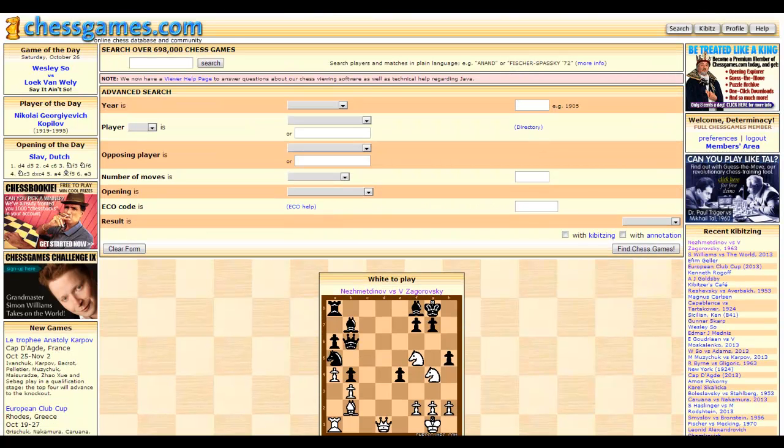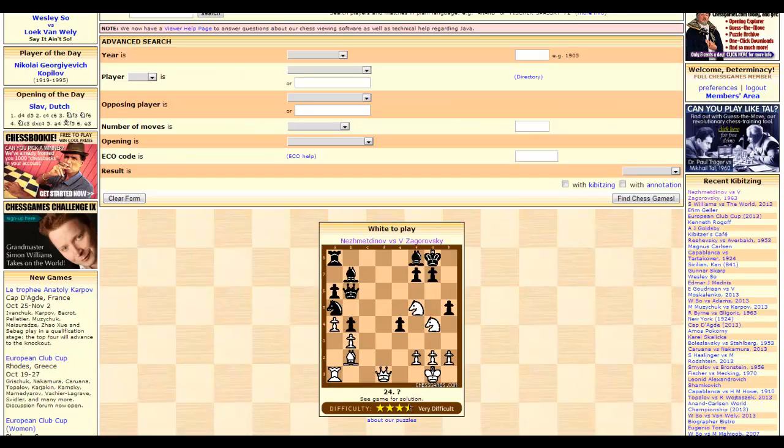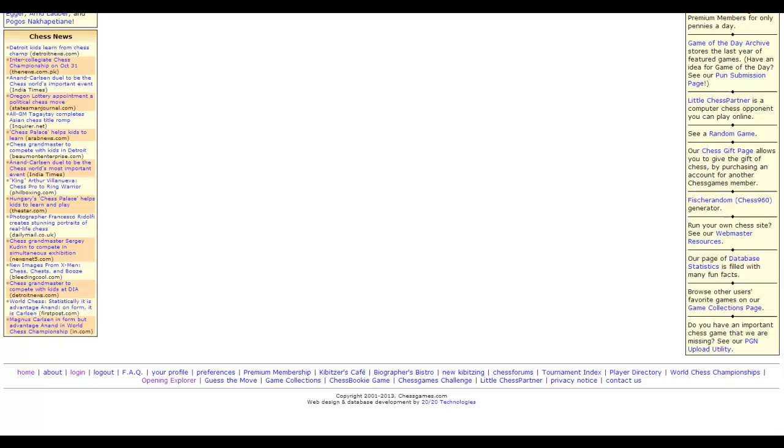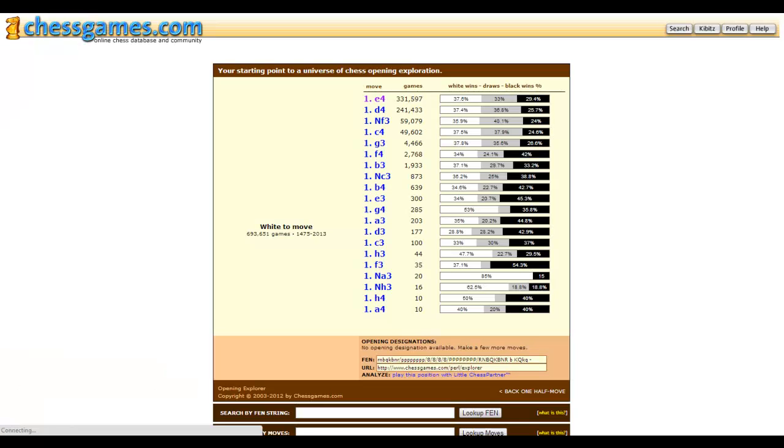Almost all the features are free, but if you want to use a few of them, you can get a membership. But a membership's like $25 for an entire year, which is a really good deal. So I want to show you at the bottom, there's a thing called Guess the Move. That's kind of cool. That's where you guess a move in a famous game. But what I really like is the Opening Explorer.